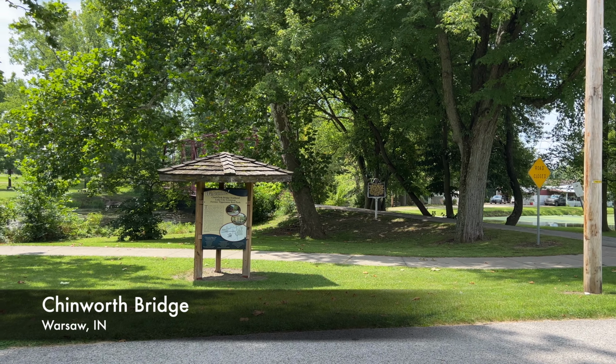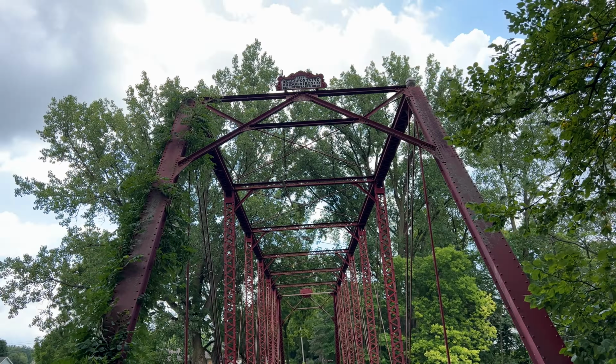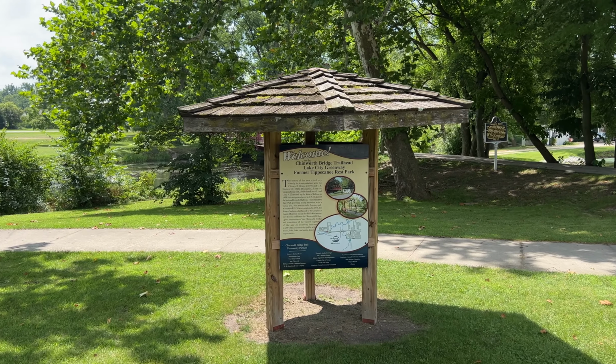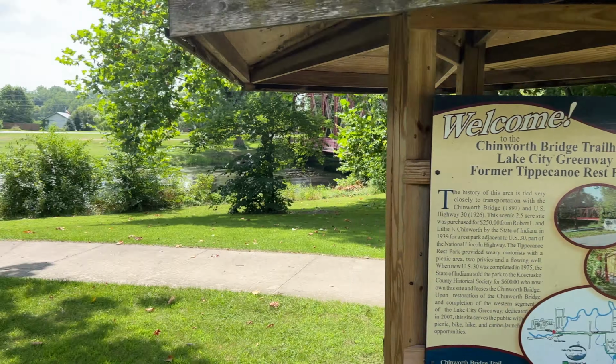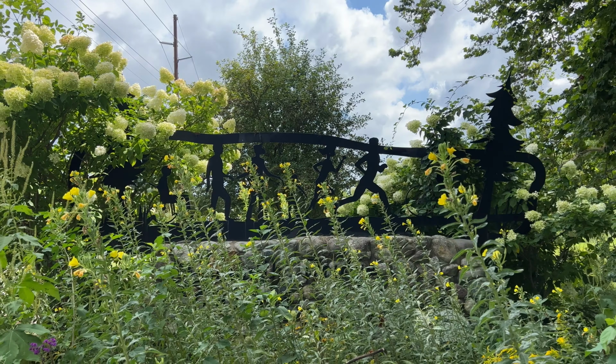So part of the Trail Passport is this old Chinworth Bridge. It's a spot that they want you to check out, so we'll give it a shot and see what it's about. It's not too far from our breakfast place. Welcome to the Chinworth Bridge Trailhead. So a little bit of trail walking. We love doing that.